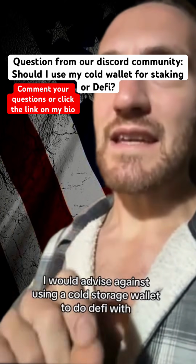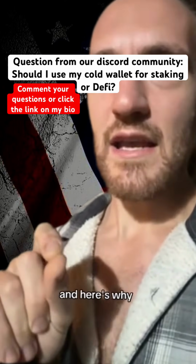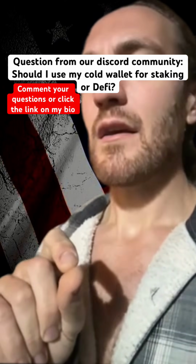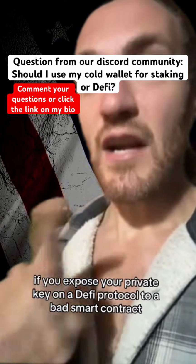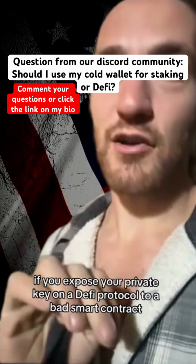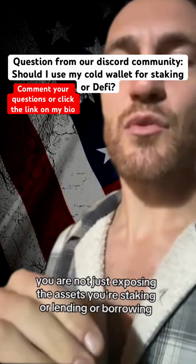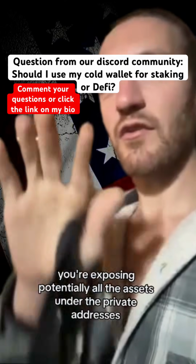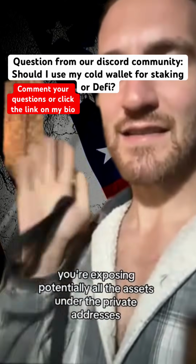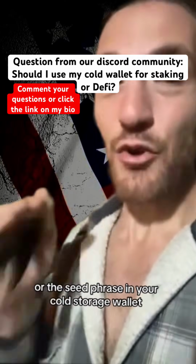I would advise against using a cold storage wallet to do DeFi with, and here's why. If you expose your private key on a DeFi protocol to a bad smart contract, or if a contract on their platform gets exploited, you are not just exposing the assets you're staking or lending or borrowing, you're exposing potentially all the assets under the private addresses or the seed phrase in your cold storage wallet.